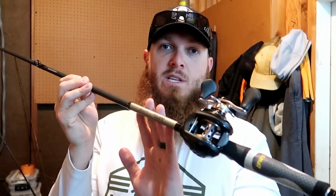Guys, for the mono, we're going to keep this so simple right here. I'm going to take my little 14-pound mono that I got, and I'm going to put that on what I really believe is the most versatile combo out there. It's going to be a 7'3", medium heavy, fast action rod once again. And if you guys notice, with me, a medium heavy, fast action rod is going to be my most versatile rod. It's going to be the one that I have the most rods of because it is so versatile.